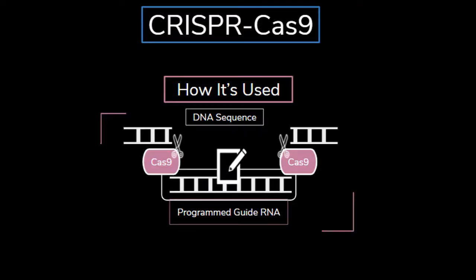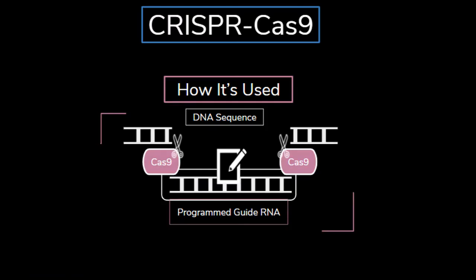CRISPR Cas9 is a tool used for editing genes that was discovered by Jennifer Doudna, Emmanuel Charpentier, and Feng Zhang. I apologize if I am completely slaughtering those pronunciations, but let's move on. This tool is able to help us with a number of things when it comes to de-extinction. CRISPR Cas9 can repair a sequence that may have decayed over time from a piece of an extinct species.